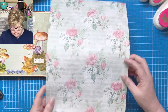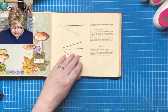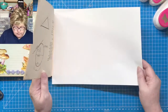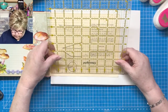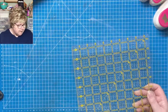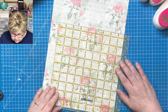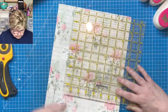So I've cut this off. Well, I thought I'd cut it off at the width of the page, but I haven't. I don't know how I got that so wrong. So I just need a piece of paper to put under there, so we can see the size of the problem. Right, so this measures 8 3/4. So I'm going to make my envelope 8 3/4 inches wide. The whole page is going to be an envelope. 8 3/4. I have got a longer ruler, but it doesn't fit on this very messy table.